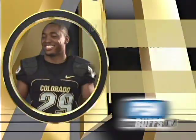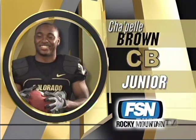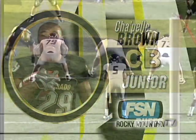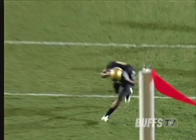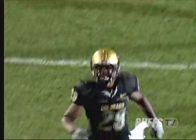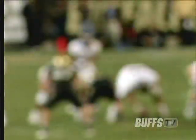There was nobody in front of Chappell Brown. He might have been thinking about the touchdown celebration before he actually had a handle on it, but he knocked it down incomplete. Boy, that was almost a carbon copy of the one against Eastern Washington. Yeah, just going the other direction. So that means West Virginia has to punt this one away with exactly 1 minute to play in half number 1.